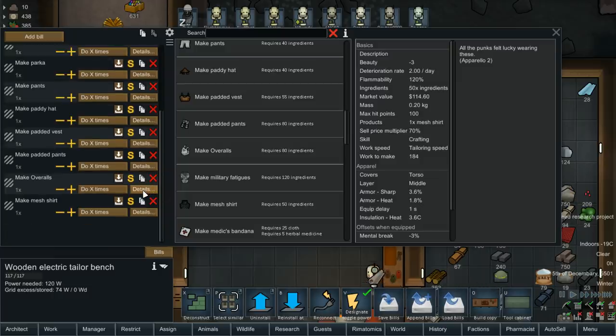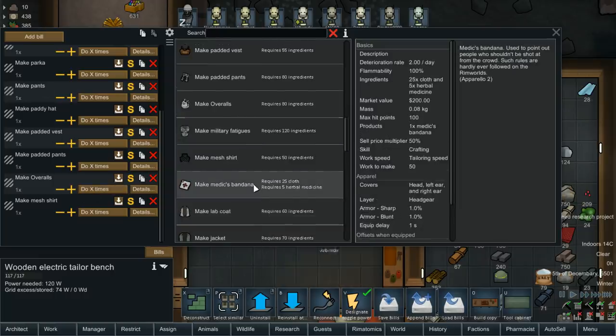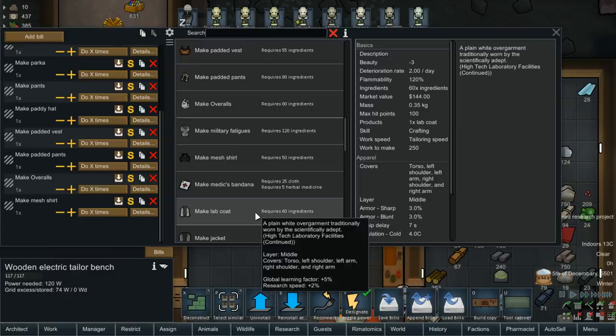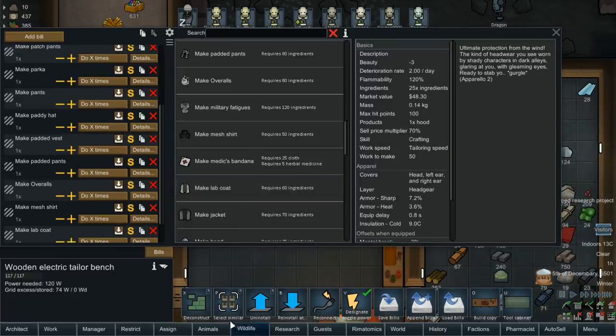We might also need more than one workbench, just because we're making a lot of individual types of things. But we'll worry about that if we hit a capacity. I think it's like 20 bills you could put. That may also have been changed, because I do have some mods that change that. That's profitable, and that's a lab coat. So that's research and... Oh, shit. Visitors.